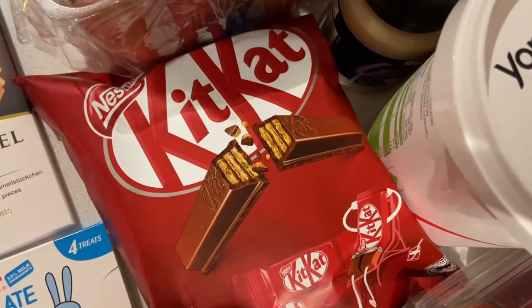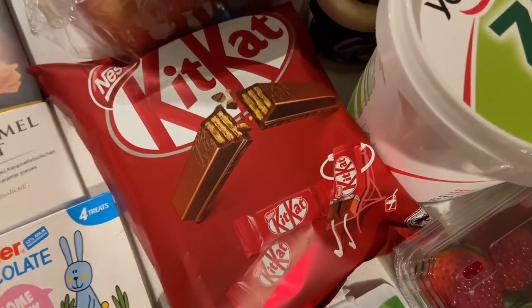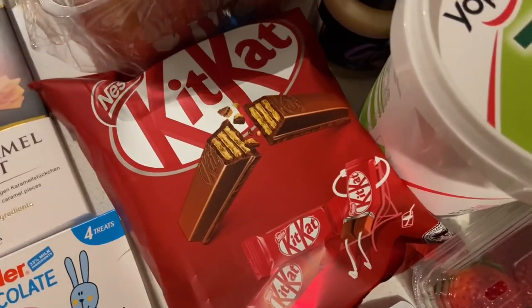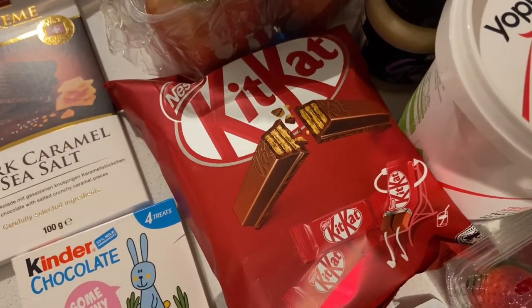And also as a treat for myself this week, and I'll probably maybe share with my partner, but probably not, I grabbed these Kit Kats. They were half price as well, so they were down to like $2.25, I think, for the packet.